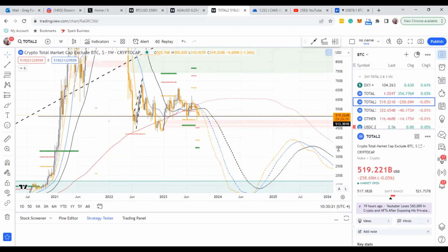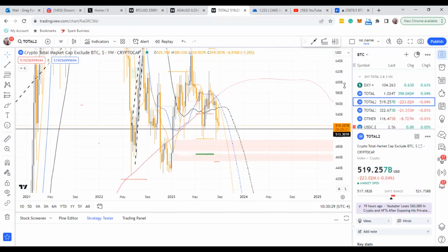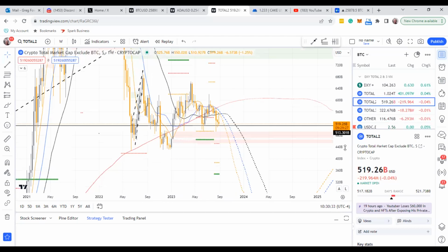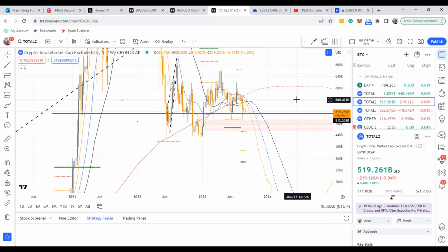And in this scenario with the Total 2, you can see on that 40 period moving average, there is a wick test right to that 40. Now it could come up and do it again a couple more times and be sideways in there for a little while. But this is a massive support zone right here, all the way through here. But you can see the configuration on the weekly on these moving averages: below the 40, below the 9, below the 21, and below the 200, guys.